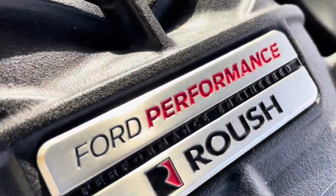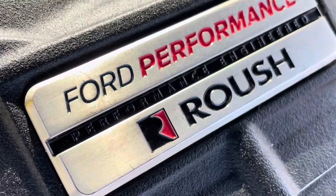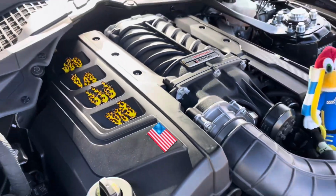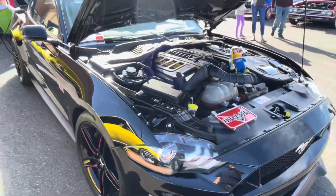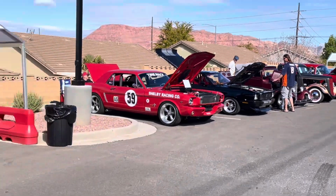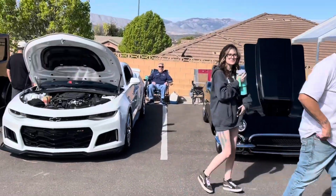Here is a Gen 3 Coyote with a Roush supercharger that was installed. I like that badge on there. I've wanted to get one of those badges to put on my toolbox or something, because my 2.65 liter VMP was actually made by Roush. It was one of the earlier VMP blowers. So it's pretty cool.